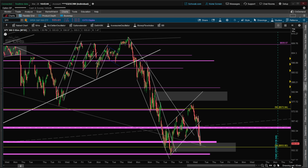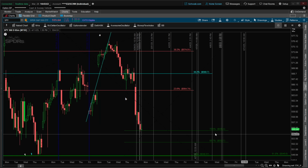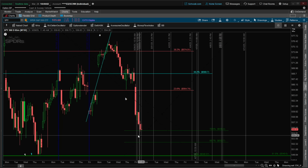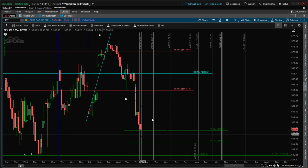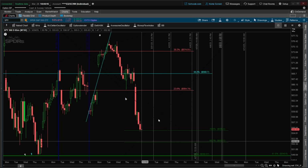Okay, let's move over to time and price. Here's our beautiful cluster today. So that's why I'm thinking today could be the bottom. All right, now SPX did not tag the 786. It's a few points off of there. So we could actually go just a little bit lower today. But if this is the bottom, this is a beautiful time and price cluster. So I'll take these off. We know that's in.